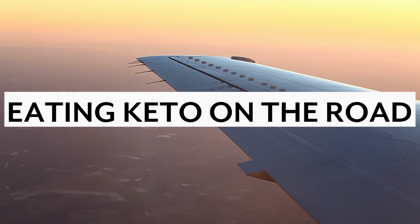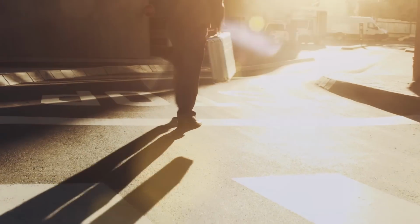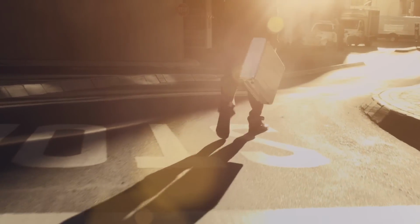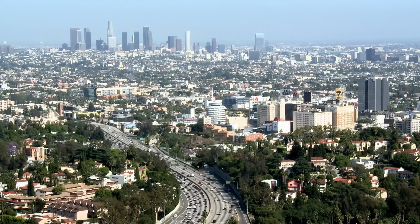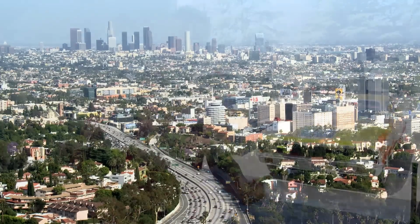So one of the most common things that people struggle with on a ketogenic diet is what to eat when they're on the road or just going from point A to point B, short distances, not long-term travel, but just going across town or going through LA or through the big city, where you're going to be on the road for maybe 2 or 3 hours.